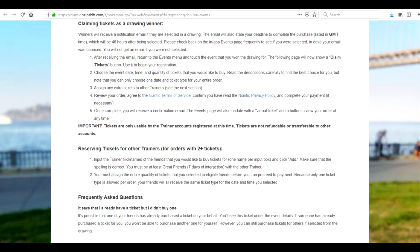Assign any extra tickets to other trainers. See the next section. Review your order, agree to the Niantic terms of service, confirm you have read the Niantic privacy policy, and complete your payment if necessary. Once complete, you will receive a confirmation email. The event page will also update with a virtual ticket and a button to view your order at any time. Important: tickets are only usable by the trainer accounts registered at this time. Tickets are not refundable or transferable to other accounts.